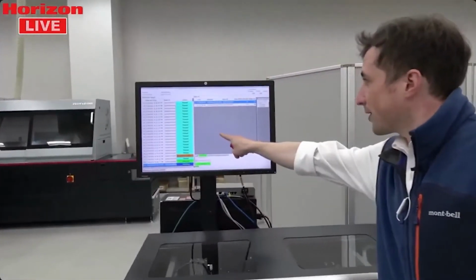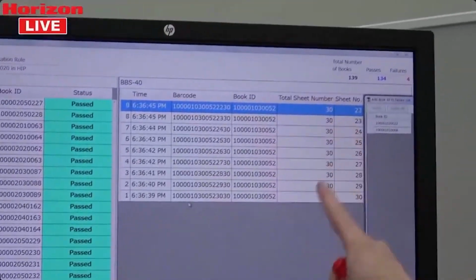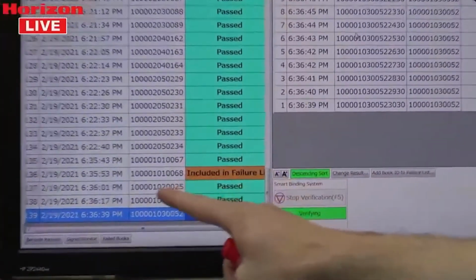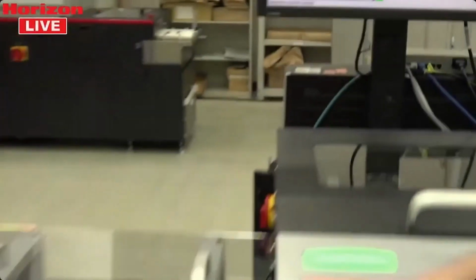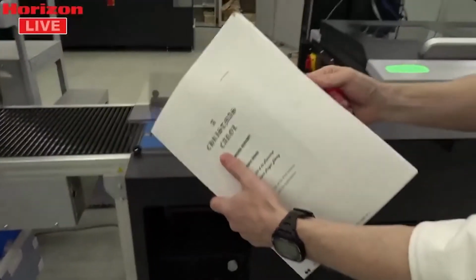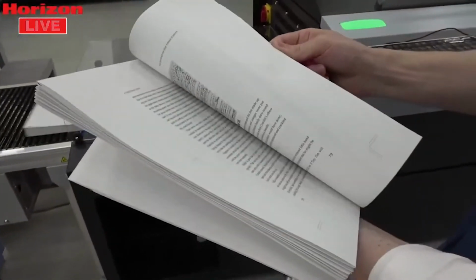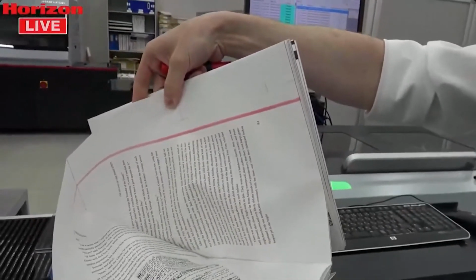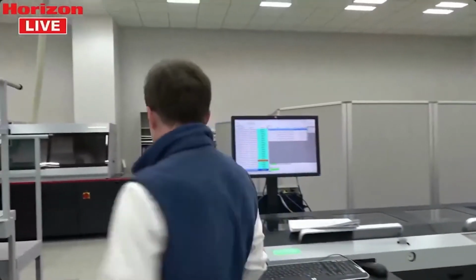And I want you to notice our screen right here. We're tracking every sheet coming through, every signature coming through, looking at our past books. And we have something called included in failure line. That is the information sent over by the screen printer saying, hey, we've got something wrong with our printed material. Please reject that down the line. And there you can see the line that I mischievously placed on our signature earlier.